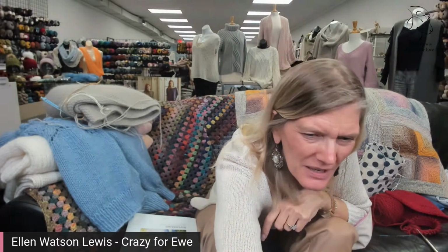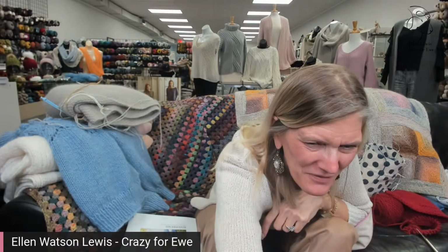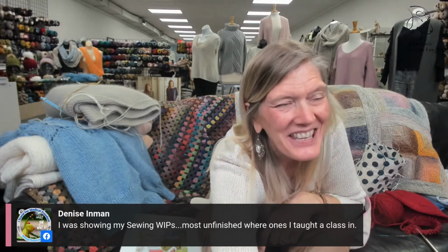Denise, I was showing my most unfinished ones were where I taught a class in. Yeah, absolutely. Isn't that funny? Because when I teach a class, I will do something a lot of times. I will knit the same garment, the same portions. Oh my gosh. And then it doesn't ever get completely finished. I know exactly what you mean, Denise.